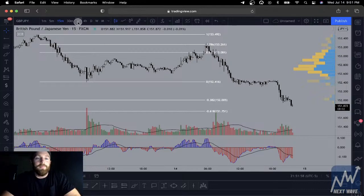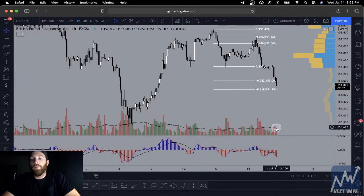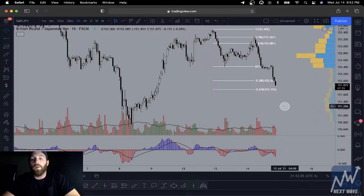So let me get off that. That's just how I trade. Just want to let people know. Increasing volume on the 1 hour. This is going to continue down.